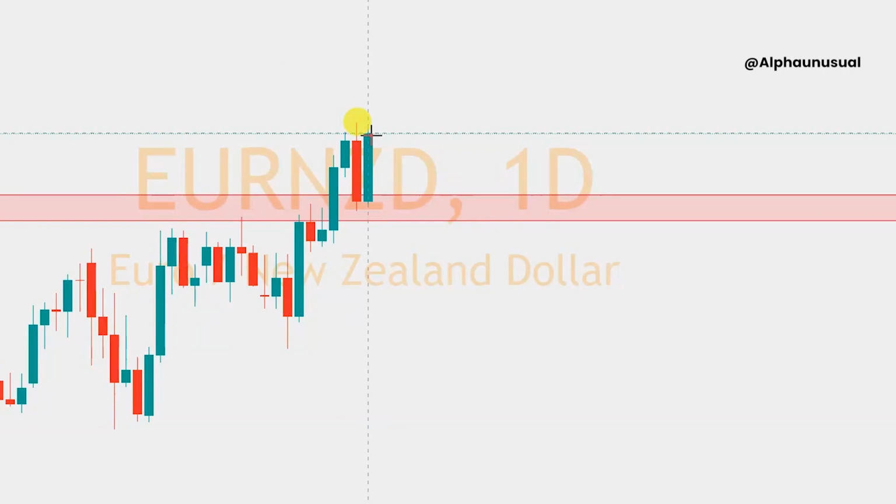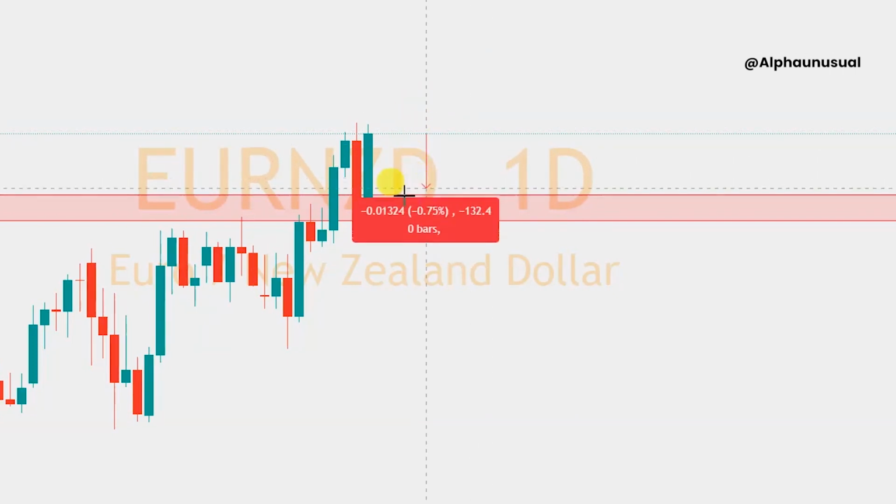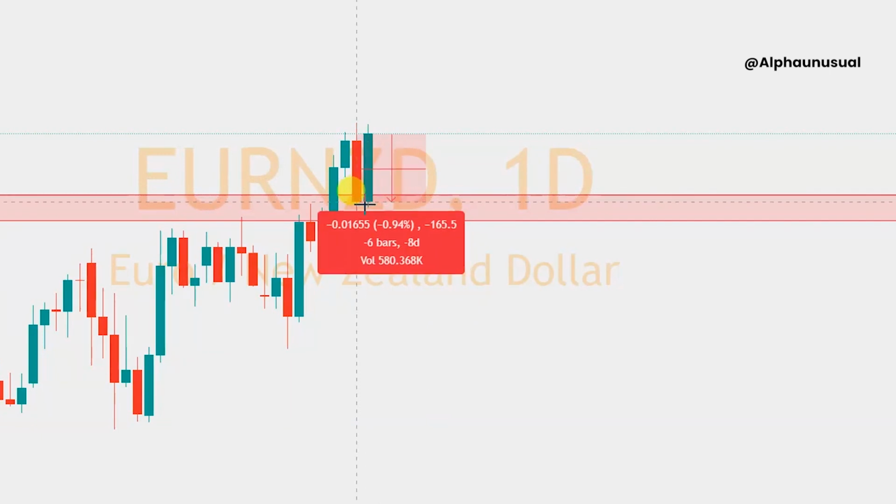On the daily time frame, we can see the bullish momentum a lot more clearly with this very strong bullish engulfing bar sitting very nicely on this weekly level right here, right? So now on the daily time frame, this is what I'll be looking out to see before I decide if I'm going to get into any trade at all.